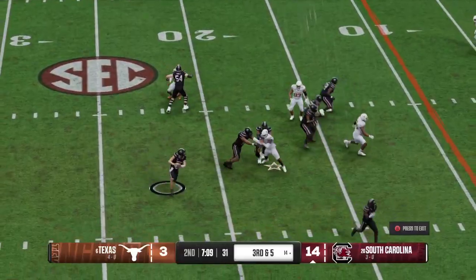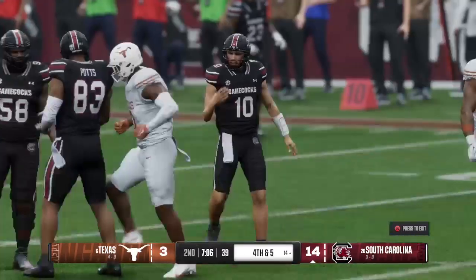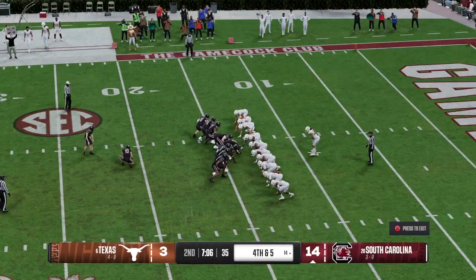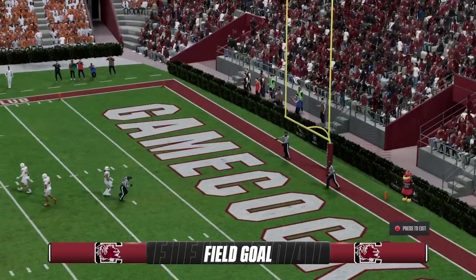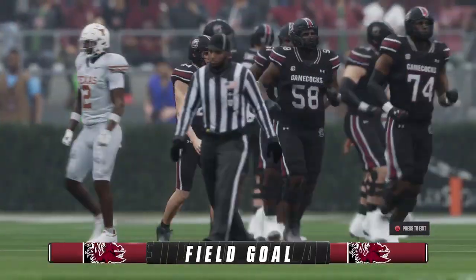Shotgun snap on 3rd down. Trying to get to him. Couldn't find anybody open, just threw it away, and that's a smart move. You want to avoid the turnover, especially in the red zone. It'll be 4th down. It is true as he puts 3 on the board. And now the lead is even bigger.